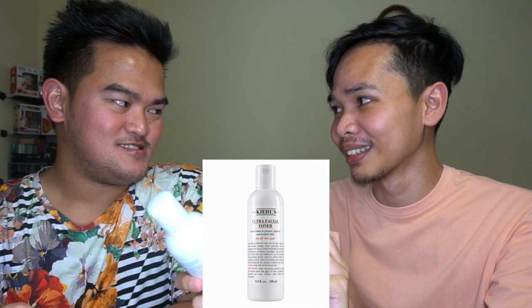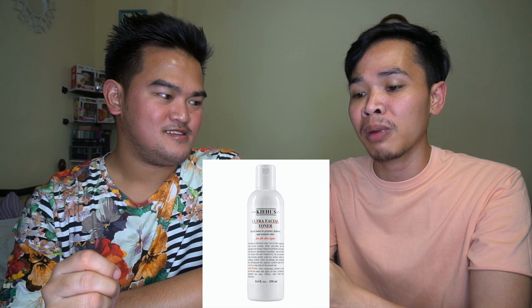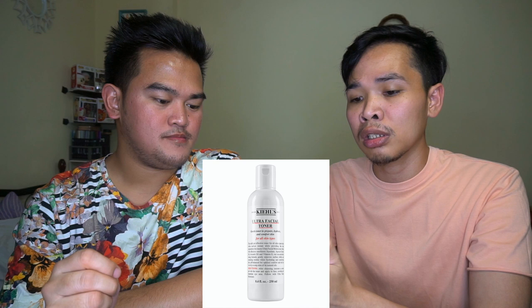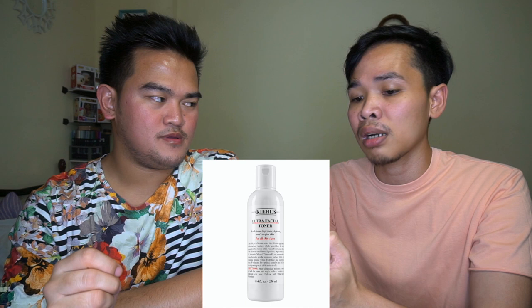This mild yet effective toner for all skin types helps refine surface texture while providing the ideal preparation for Classic Ultra Facial Moisturizer. So it's like a primer to the moisturizer. Made with effective emollients, squalene, apricot kernel oil, avocado oil, and vitamin E. Our non-alcoholic toning formula gently removes surface debris and remaining residue, hydrating and comforting skin.